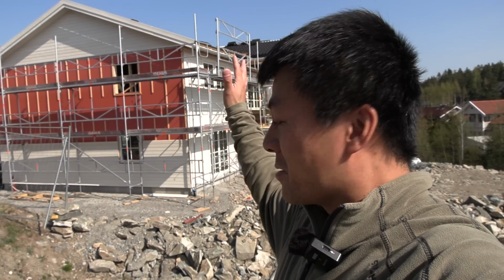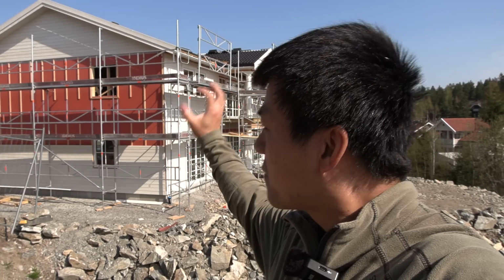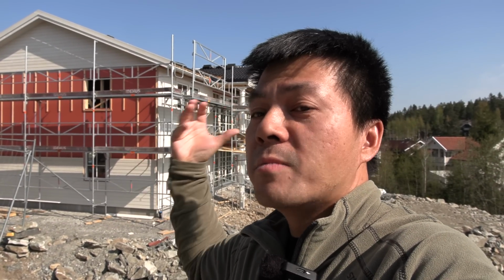But okay, anyway, over here, so it's basically like this. I opted out of the solar panel on the roof and I went for a more efficient house instead. And I consider this to be the best option.